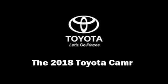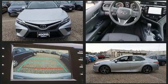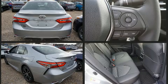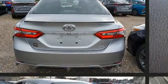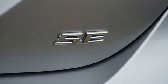You can expect a lot from the 2018 Toyota Camry. This four-door, five-passenger sedan is waiting for you to take home. It features an automatic transmission, front-wheel drive, and a 2.5-liter four-cylinder engine. Top features include a split folding rear seat, delay-off headlights, power door mirrors, and one-touch window functionality.